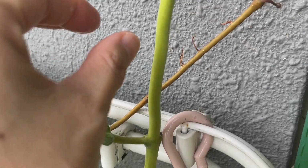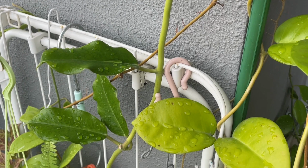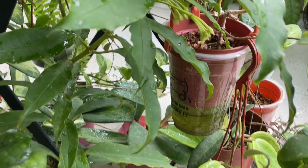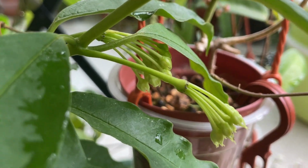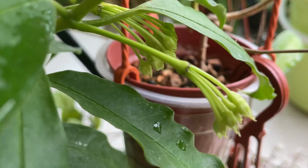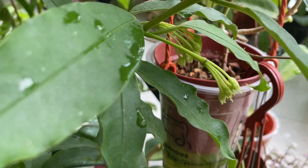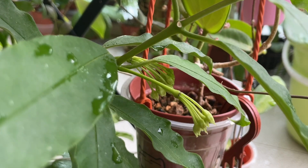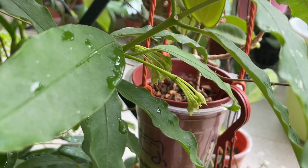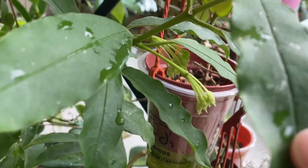They are pretty inflexible, so they can actually snap and break quite easily, so be careful guys. And over here, Lucky Eye has put up 2 sets of peduncles with buds that you can see are just nicely forming up. Lucky Eye is a very frequent bloomer, with very lovely white flowers that last for like 2 weeks, so they're long-lasting flowers. So definitely a very nice Hoya to have.